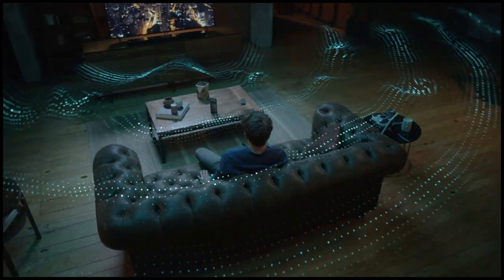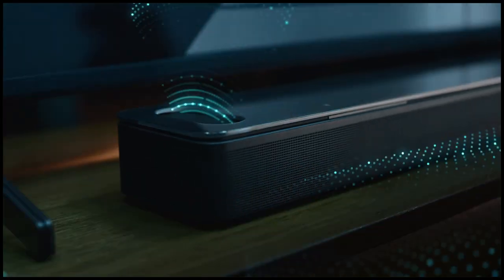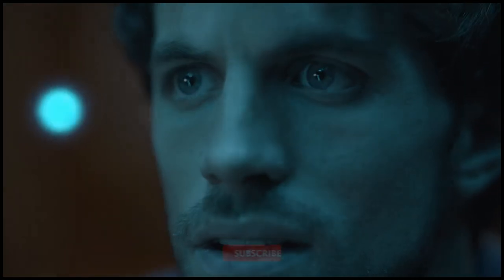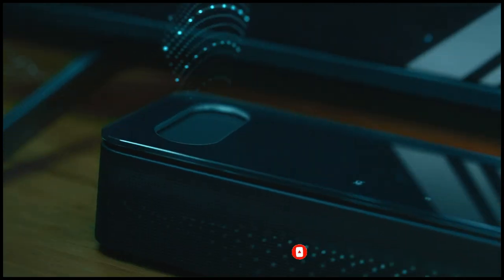With Wi-Fi, Bluetooth, Apple AirPlay 2 and Spotify Connect, you can wirelessly stream whatever you want, however you want. The Bose Smart Soundbar 900 uses a single connection to any TV. Choose from the HDMI eARC connection or optical audio connection, connect the soundbar to a TV, hook it up to power, and turn it on.